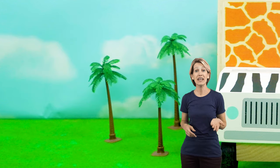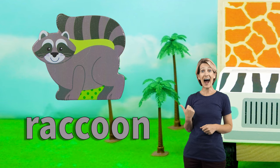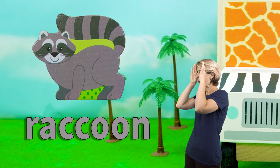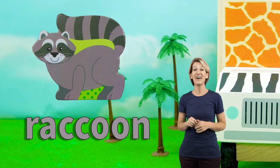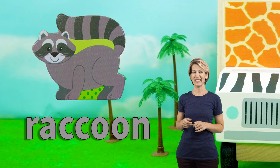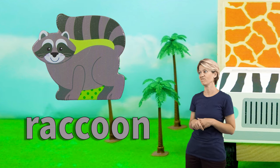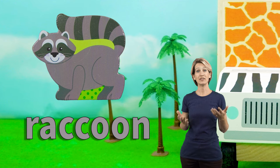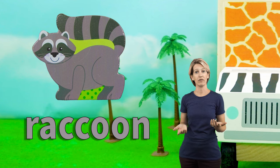All right, so next, what about raccoons? That cute little mask around their eyes. Ooh. And their stripy tails. Oh, I love raccoons. They can get into kind of trouble though, can't they? Yeah, they like to rummage through trash bins. That's not good. But you don't really find trash bins in the ocean, so I don't think they live in the ocean. Where do you think raccoons live?